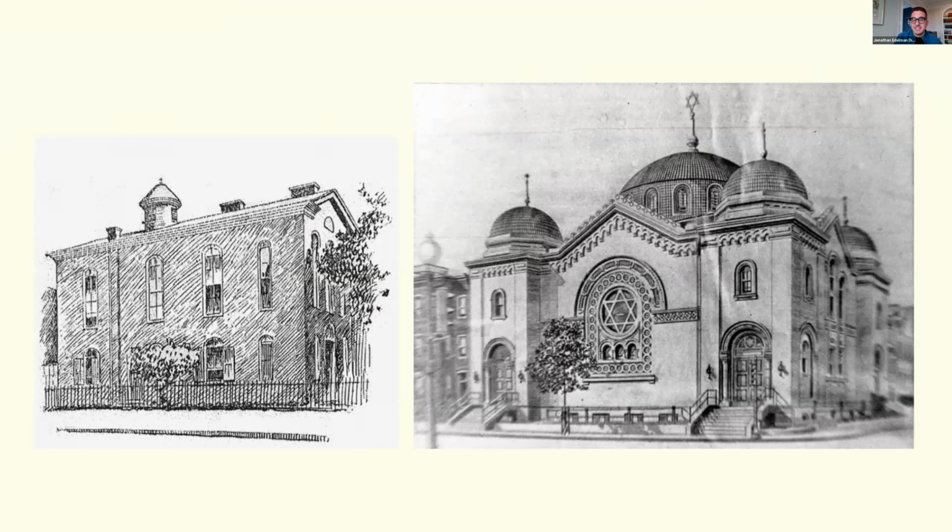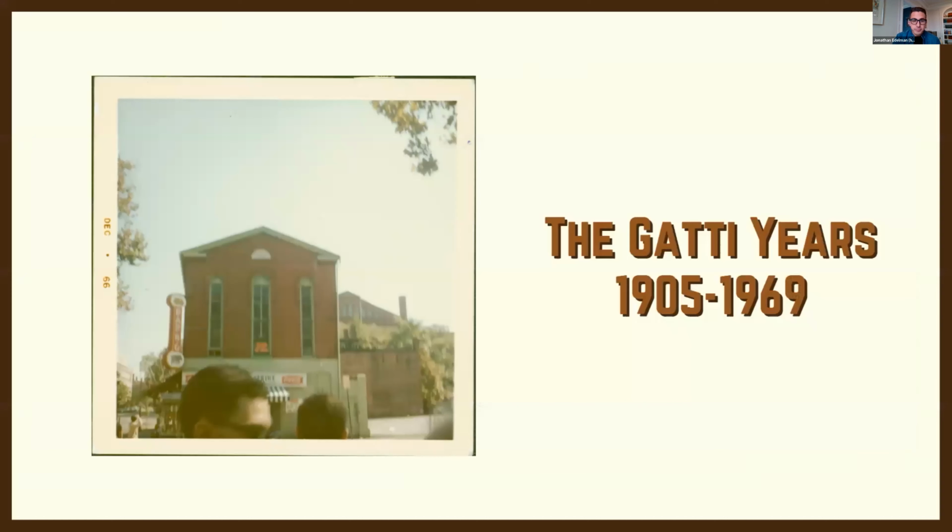More confident in expressing their faith, the Grand Synagogue at the corner of 6th and I was ornamented with numerous symbols of Judaism, in stark contrast to their first, much more humble home. So the sale of the original Adas Israel at 6th and G was part of the plan for financing the construction of the new synagogue at 6th and I.